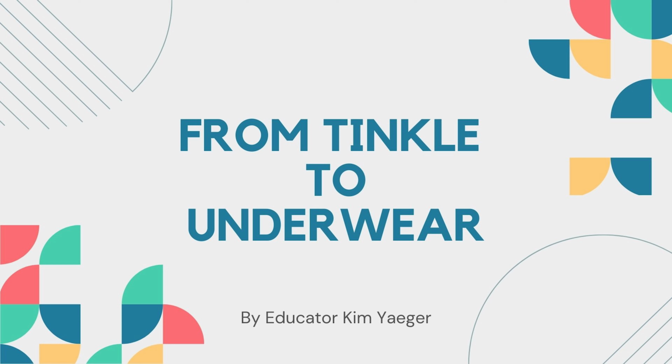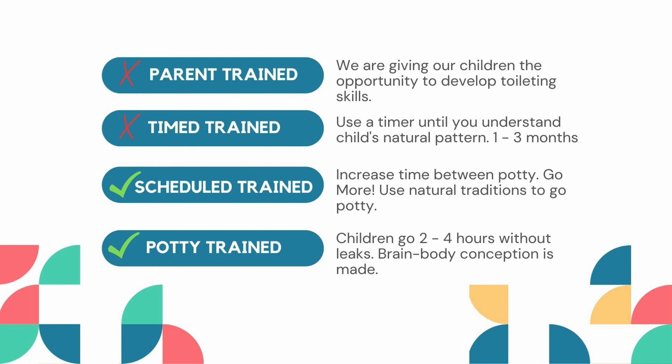Today we're going to talk about potty training your child with Down syndrome, from the first little tinkle in the potty chair all the way to underwear. The first thing I want to talk about is some different terminologies that you hear thrown out there, mostly around potty training children with special needs.